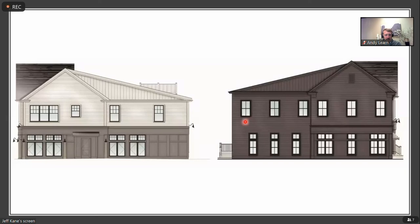These buildings are attached. So here's the visible side of K1. Same treatment, same materials, same colors, and then the K2 building, the iron gray on the Karen Way side.